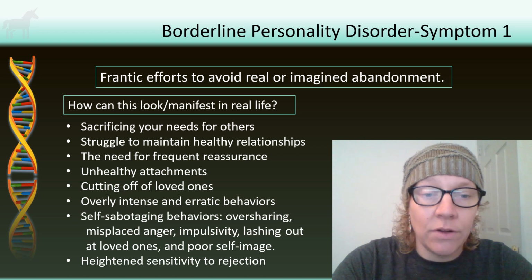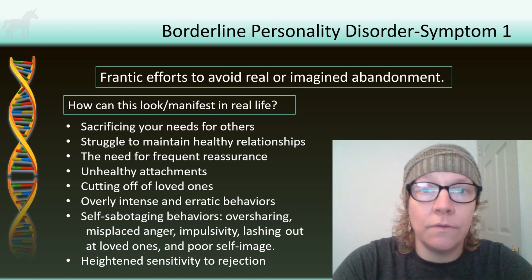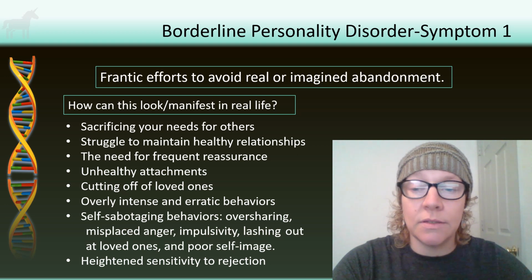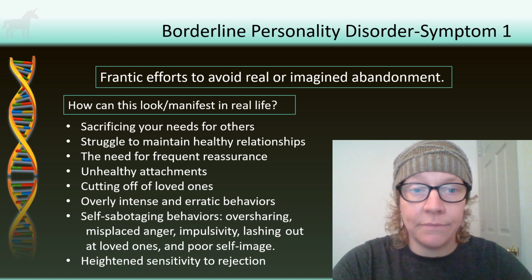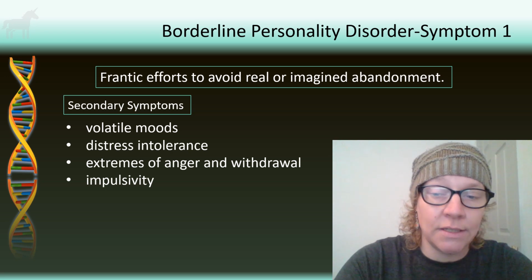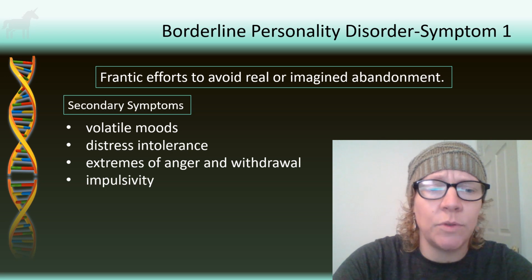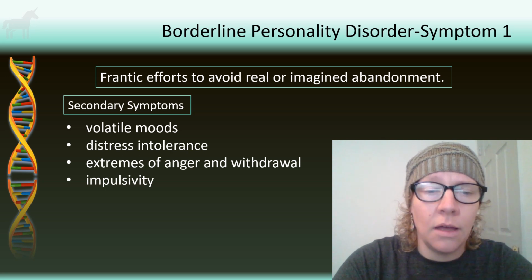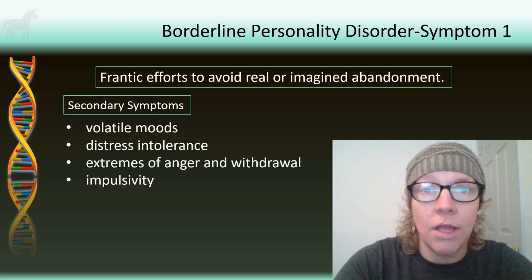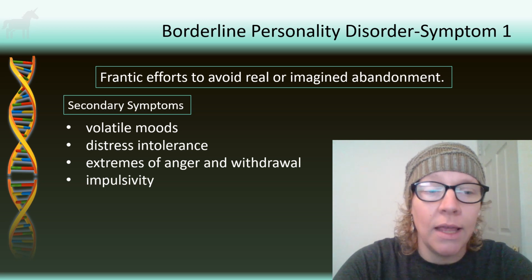So if we can recognize these behaviors in ourselves and see what we can do to try and avoid these types of behaviors, then we might not have as much of a struggle to maintain those healthy relationships. And some of the tools that we explore in DBT can help with that. So I divided the BPD symptoms into what it looks like and what it manifests like in real life, and then these secondary symptoms, which I'm going to use at the end to show how the two facets of bipolar disorder, the mania and the depression, as well as the symptoms of borderline personality disorder, can intermingle with one another and make it difficult to navigate exactly what's causing your problems.